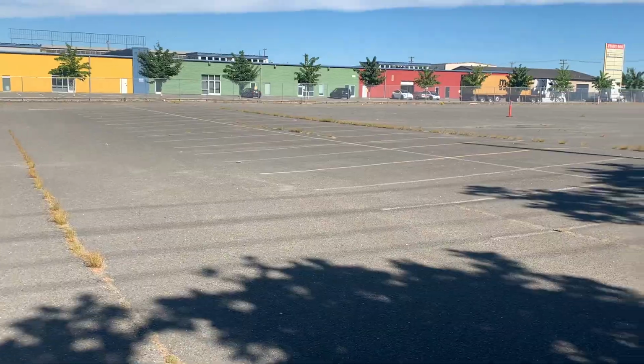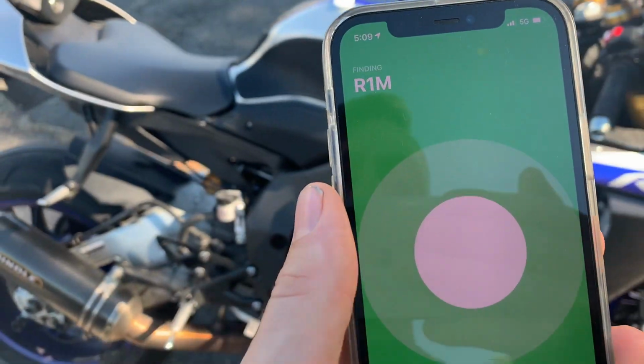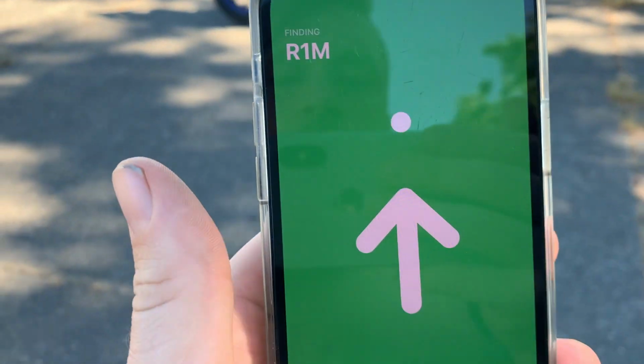Hold on. I'm going to mark this. I'm gonna go steal that cone. Next, I put the AirTag on top of the bike, and using the Find My app, I stepped away until I started to lose a connection.